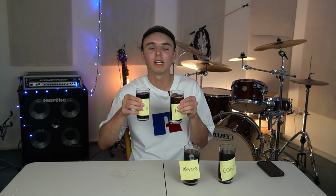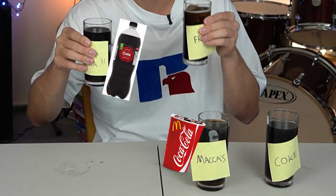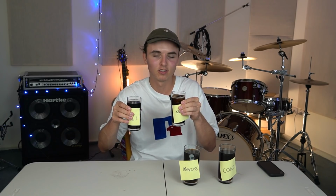The first taste comparison is gonna be between Macca's regular Coke, which I ordered with no ice, and the frozen Coke. Because you would assume that at least these could taste exactly the same, but something's telling me they won't.